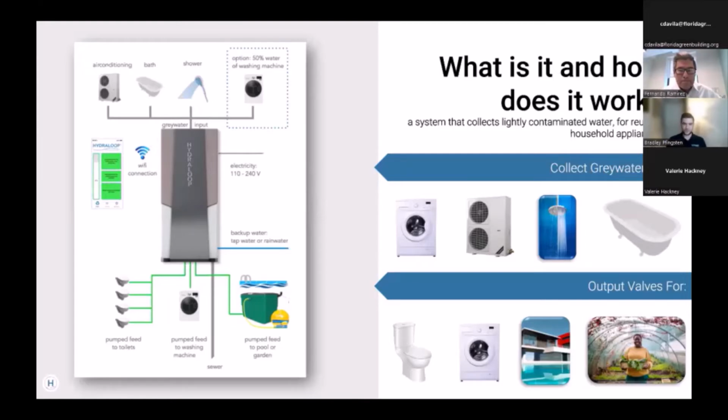So just starting off right off the bat here, you'll see a simple diagram that shows you the inputs and the outputs, outputs on the lower end, inputs at the higher end. A lot of people may not know what gray water is. It's the lightly contaminated water from your bathtub, shower, laundry, even possibly AC condensate. The inputs here as well, we do need a backup water as well as electricity. It's very, very low energy input for the system. It also has a Wi-Fi connection for monitoring. And you'll see all the outputs below. Pool, sewer, we can use it for all toilet flushing as well as washing machine. Next slide.